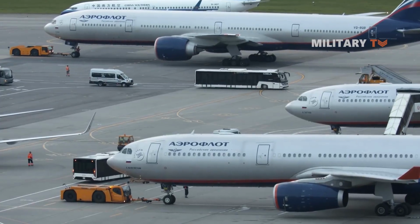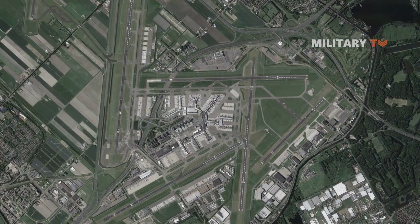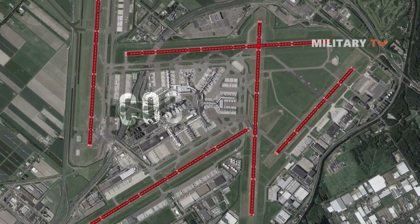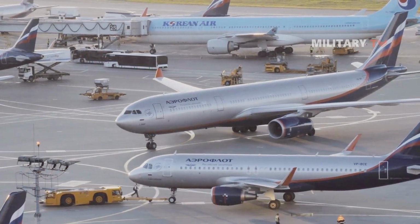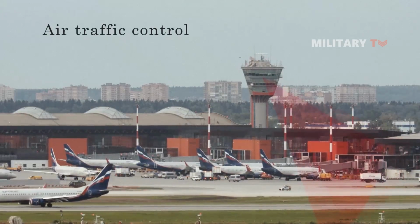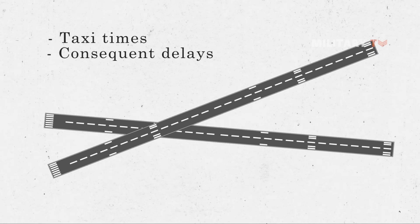Although the benefit of a more sustainable capacity appears to be significant, adapting to shifting winds comes at a cost. Wind conditions become more volatile as more options are available. That is, having more options increases the risk of the runway combination being used. Furthermore, the reconfiguration procedure is costly, because the old and new aircraft streams on the ground and in the air may not be compatible. There'll be a temporary reduction in capacity if that's the case. Additionally, the reconfiguration is a high workload process for ground and TMA air traffic control. Finally, a change in runway orientation may have a significant impact on taxi times and consequent delays.